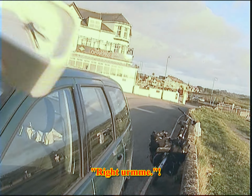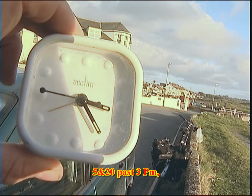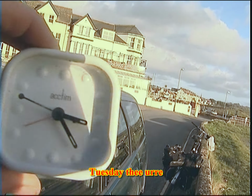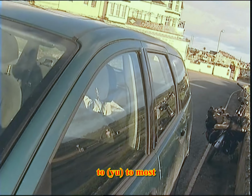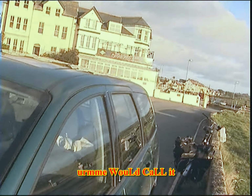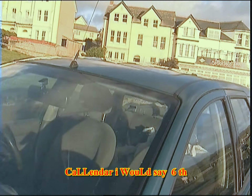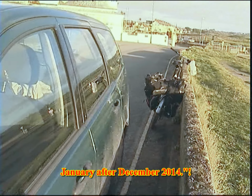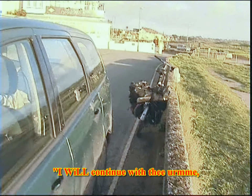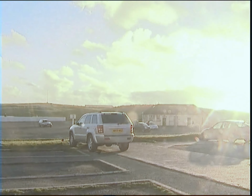Right, roundabout, as my parents would say, 5:20 past 3 p.m. And it is now Tuesday, the 6th of January. Most would call it 2015, but as they use a biblical calendar, I would say 6th of January after December 2014. I'm going to continue now with the Bude peninsula from FLEXBURY. Oops, not showing you. From FLEXBURY.